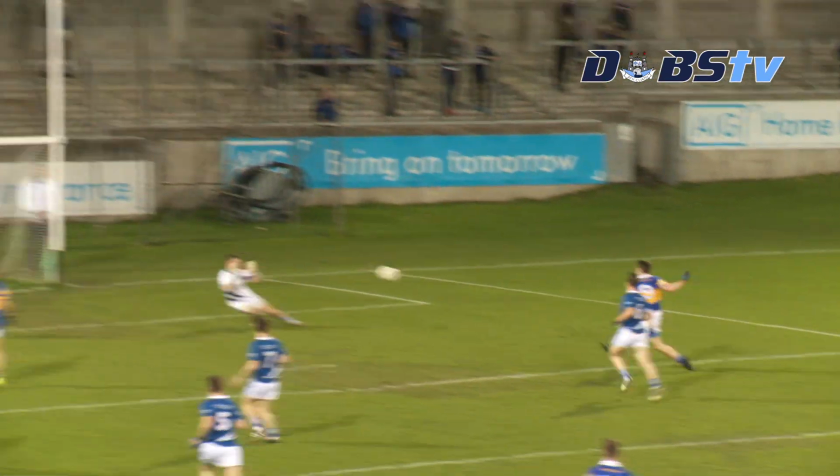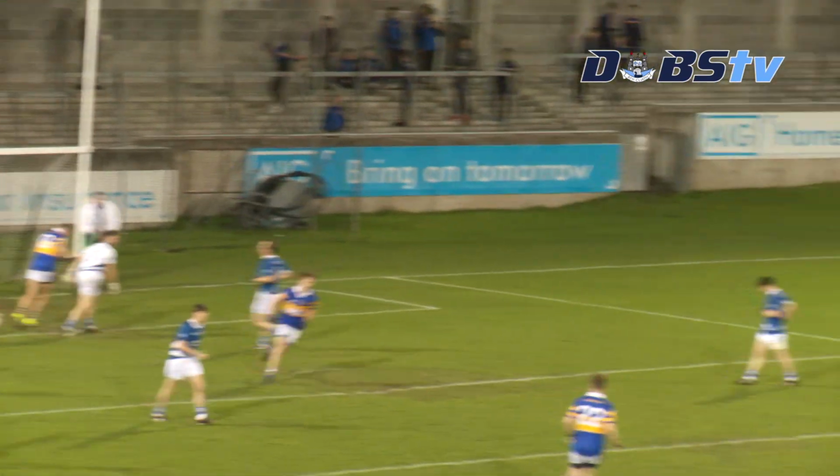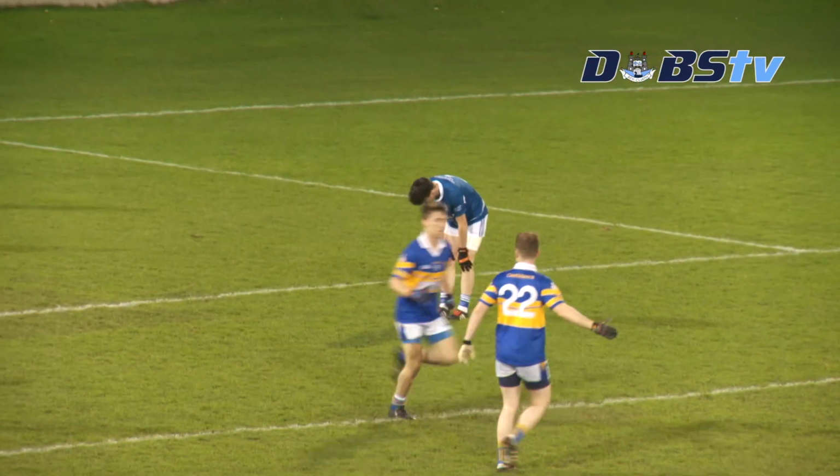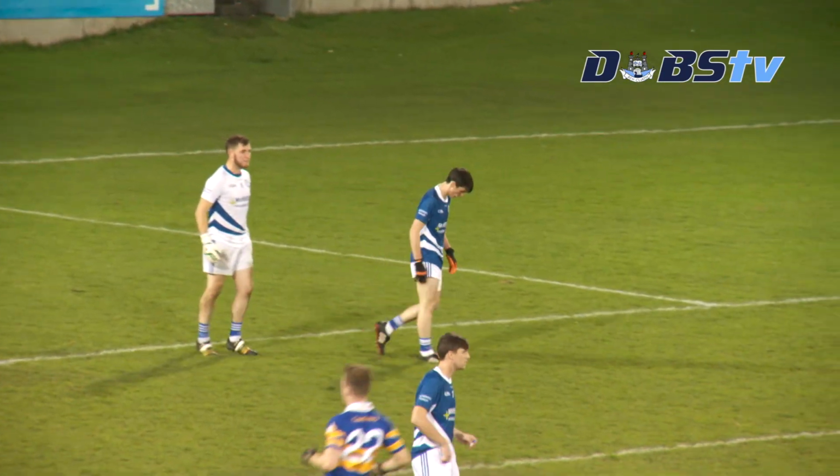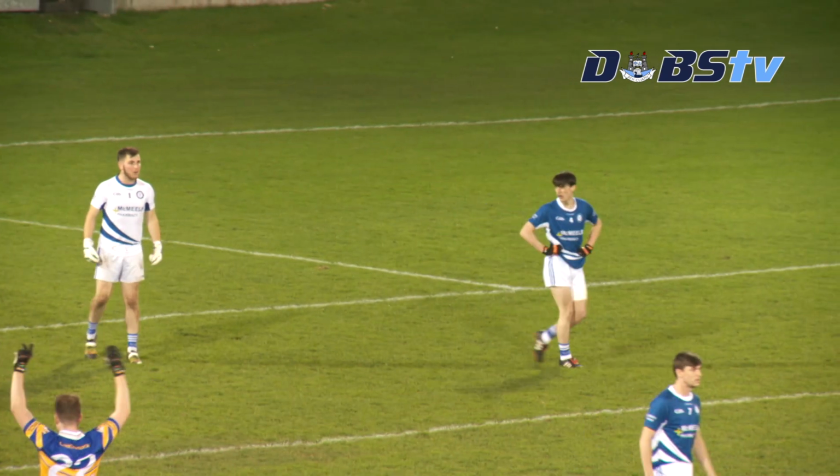On it now is Shane Boland, who blasted home. Oh, what a strike that was from Shane Boland. Got inside the 13 or thereabouts and kicked it with the right foot. The keeper flew after it, but he couldn't stop it. It's a goal for Castleknock.